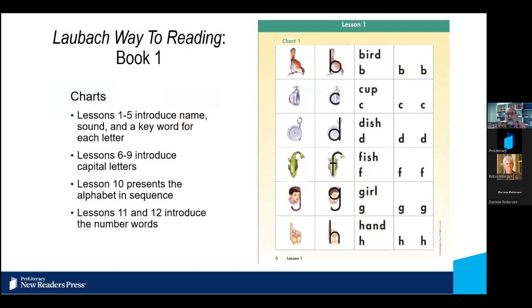In book one, a picture association chart is used in lessons 1 through 5 to introduce the name, the sound, and keyword for each letter of the alphabet. The digraphs CH, SH, and TH are also introduced. Lessons 6 through 9 introduce capital letters by associating them with the small letters. Lesson 10 presents the alphabet in sequence, and lessons 11 and 12 introduce numbers and their spellings.